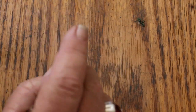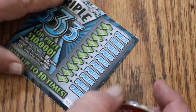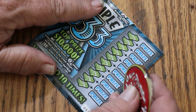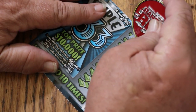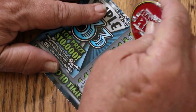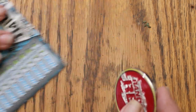The average book, plus or minus a certain percentage depending on the odds, will give you half back. So if it's a $300 book, you're going to get close to 150 back without an outlier. Clearly, in this book, the wins are somewhere else. Okay, nothing.